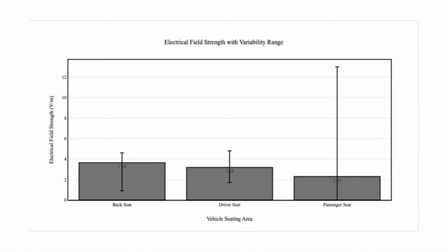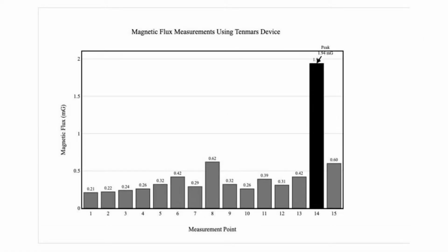And when you study the variability range of each of the seats, you find that the variability is huge in the passenger seat, because you have huge peaks. Even when on average you will have a window below even the driver's seat or the back seat, the peaks that appear suddenly are much higher than the other seats. But when we go to the magnetic flux, it's different. The magnetic flux changes, but it is dynamic, not stable, and changes during the use of the vehicle.